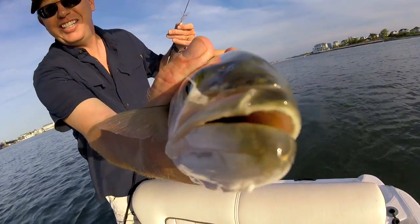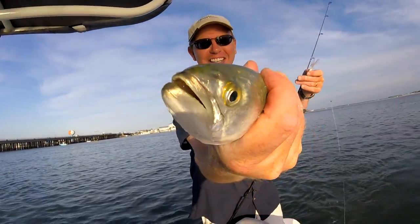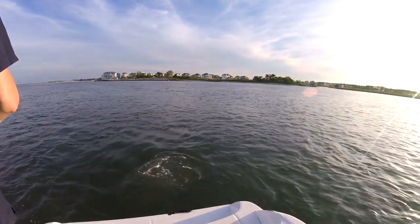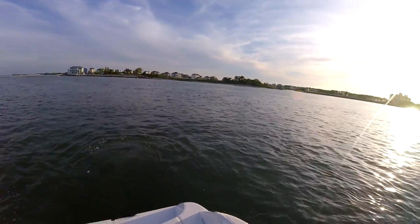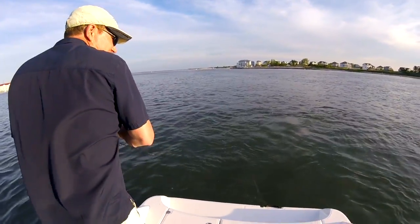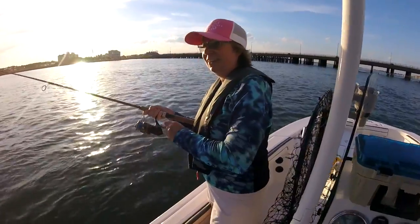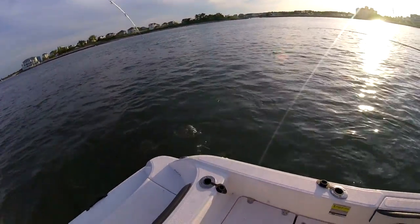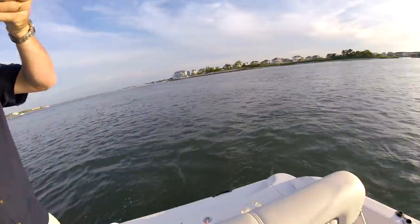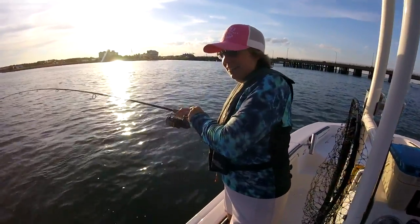Check my teeth out. Fish on. Where they're at. Can Mary get it? I'm underneath you, Mary. You're all good. Fish on. You did karate chop a little. Another double. Well, our fish count's going up very quickly. Yes, it is. Your boat needs a thorough cleaning. I've been scrubbing it like mad lately, for obvious reasons.